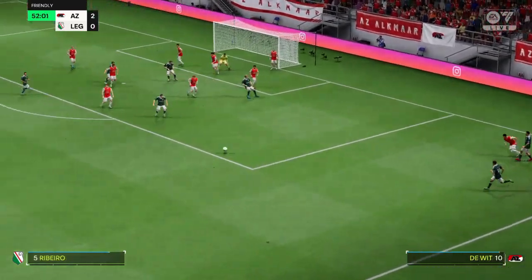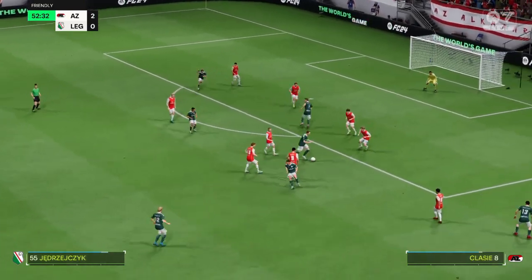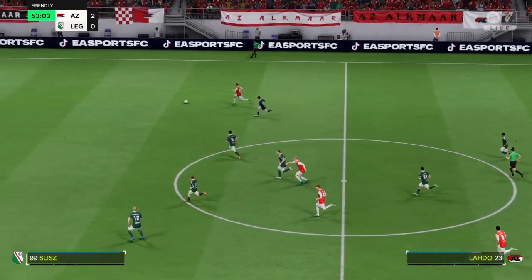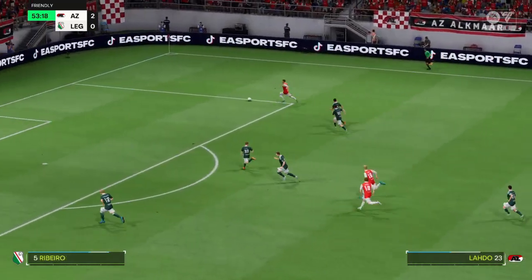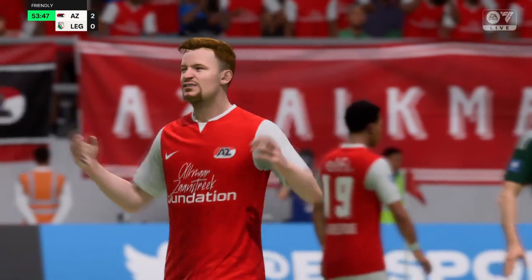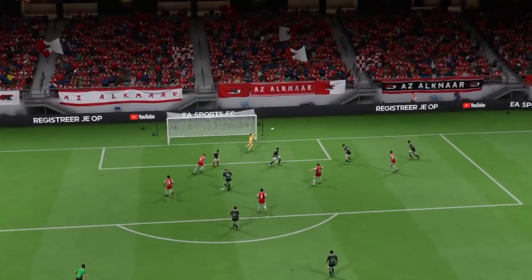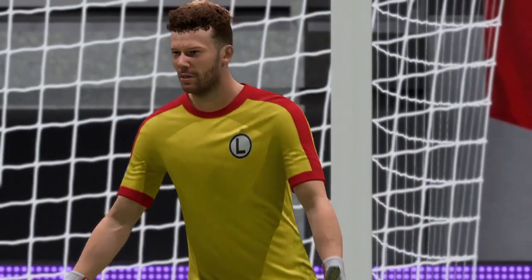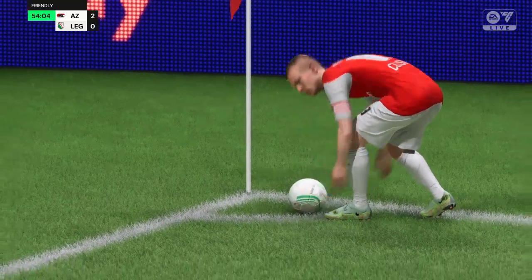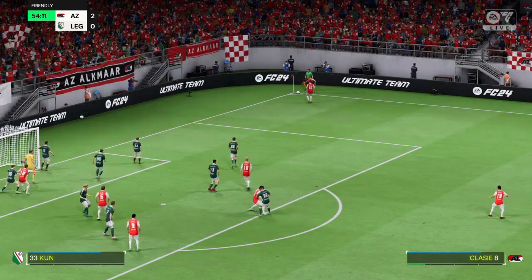And they take a short corner. Able to skip past his man. But that's excellent work to come and take the ball away. There's a chance for the breakaway here. In behind, can he finish? Puts it back. And it's a pretty good save by the keeper. And it's a short corner.